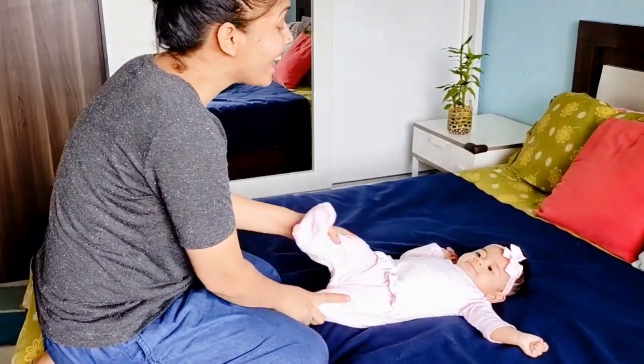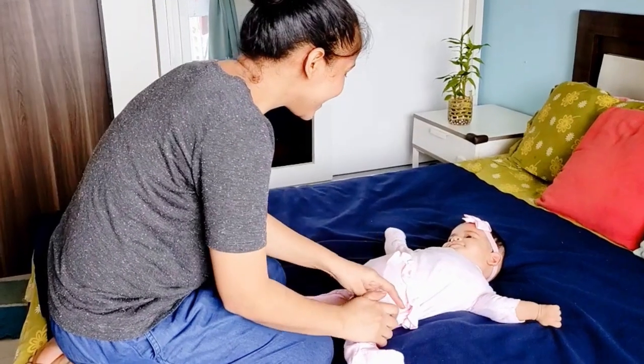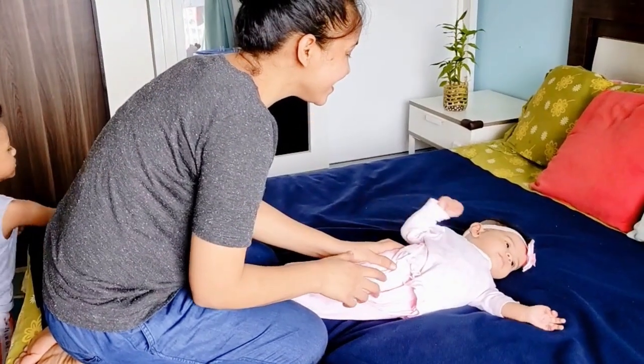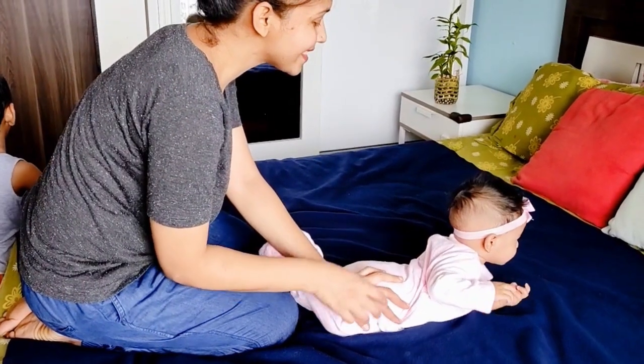Assist baby to roll over. Hold baby's left leg gently and hold it straight. Keep your other hand on the right hip and gently guide the right hip over the top of the left leg and onto the ground. So baby rolls over onto the tummy.